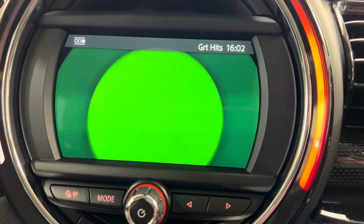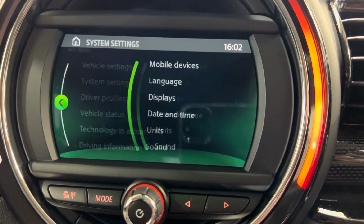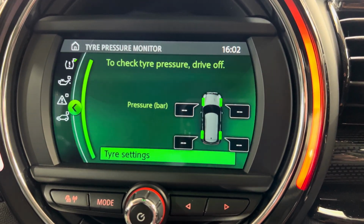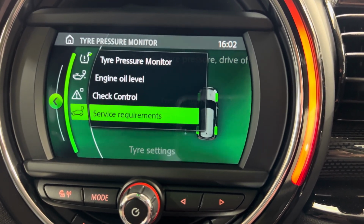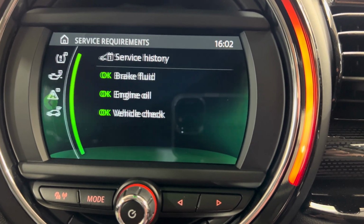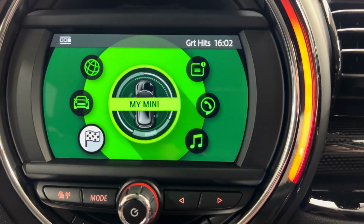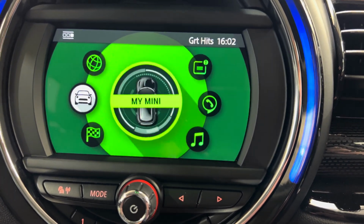Okay, so that's pretty much everything that's in there. The other thing I wanted to show you is some of the other options for your displays, your units, etc. And then if we come down to vehicle status, this is where your tyre pressures and service requirements, etc. are in here. And if we come out of there, back to your navigation, media, yeah, so we've done all that.